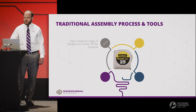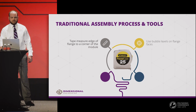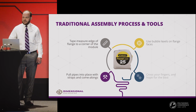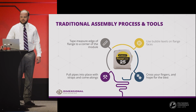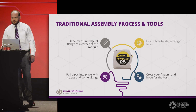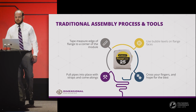Traditionally, this process would mean having assembly teams at each facility using tape measures and bubble levels and come-alongs, putting together individual modules, testing them, and shipping them to the final site. Upon arriving at the final site, they would be tied together, and unsurprisingly, they wouldn't fit together as expected. So welds would be cut, pipes would get pulled into place, flange connections get put under unnecessary stresses, and this continues down the line. And when interconnecting piping is necessary, the problem only gets exacerbated.